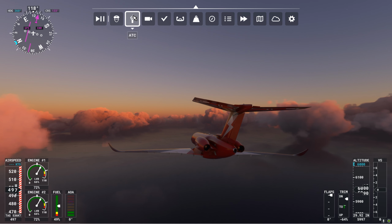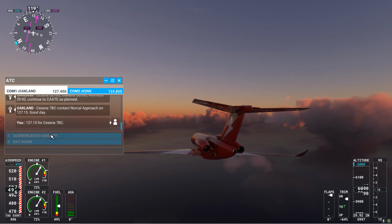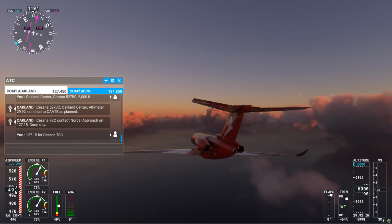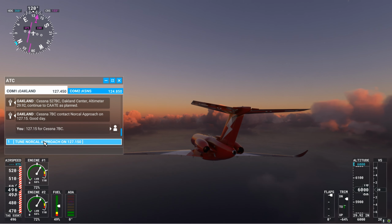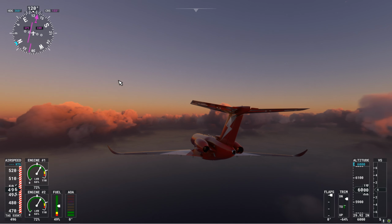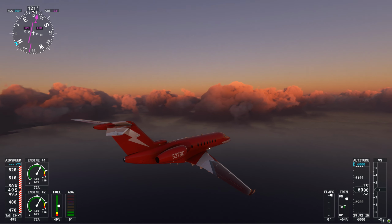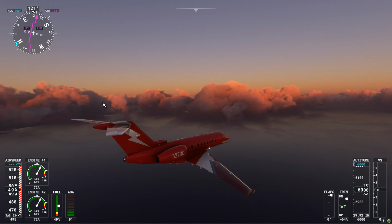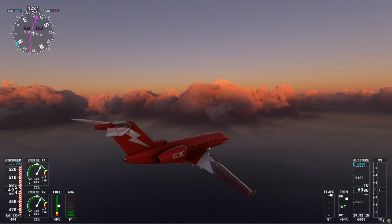Okay, we're hopping down the bay. 127.15 for Cessna 7 Bravo Charlie. NorCal approach, Cessna 527 Bravo Charlie, 6,000 feet. Cessna 527 Bravo Charlie, NorCal approach altimeter 29.92. Continue to Kate as planned.